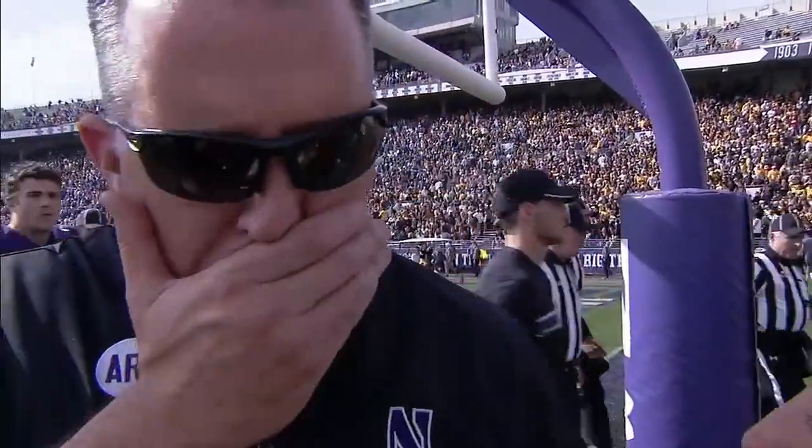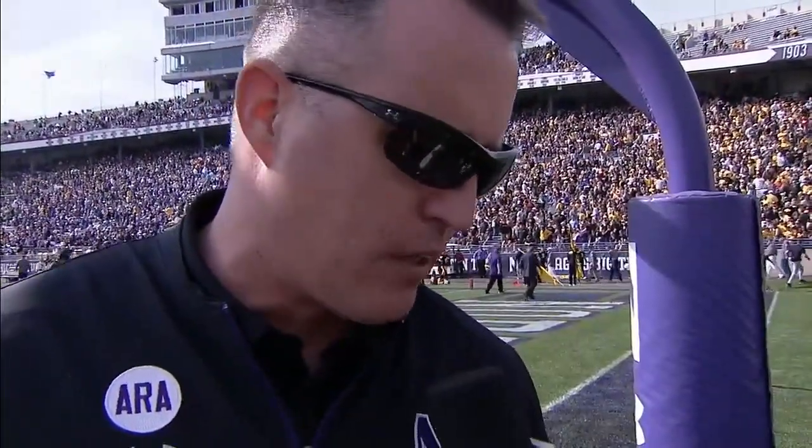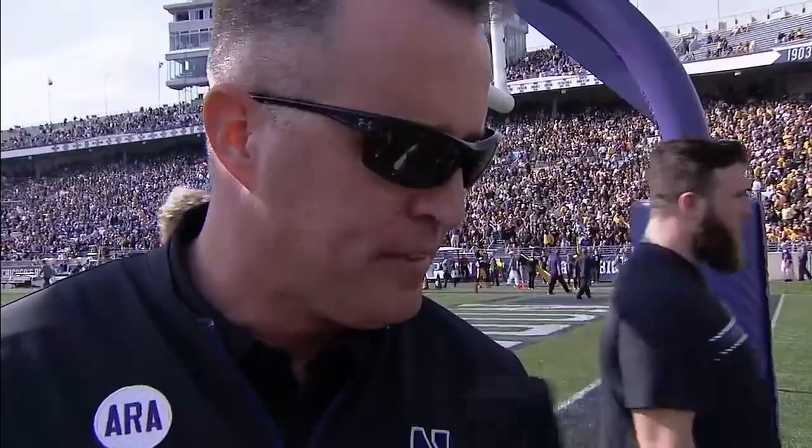How do you take advantage with Josey Jewell out? You know, it's Iowa. It's the next guy up. They're well coached, and they've got great players. So it has nothing to do with that. We have to execute cleaner. Appreciate it. Thanks. Go Cats.